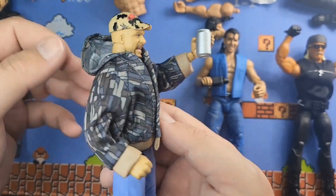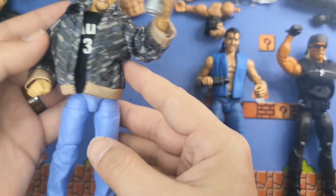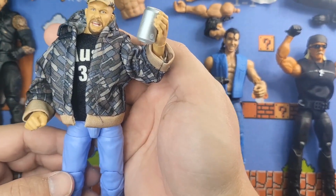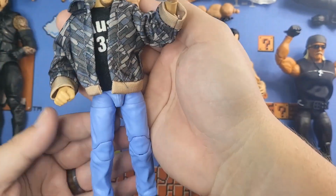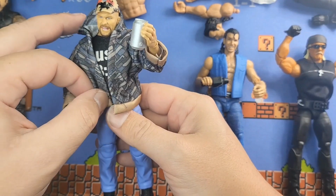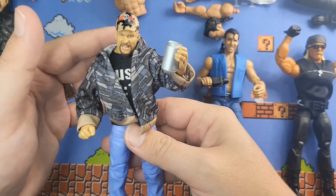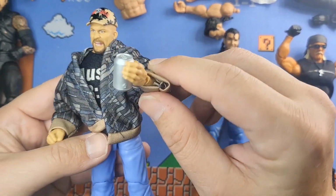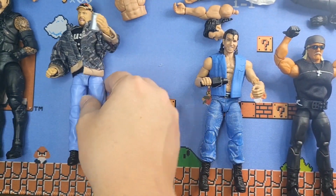Got his Austin shirt. His little hunting hoodie here. Very cool. I will say something about these three is good head sculpts. Good head sculpts. Very cool. So this one is going to go on my kind of figures I like miscellaneous shelf on my wrestling guys. So that's where he's going to go. With him and his Steve Weiser. I wish they would have maybe put Steve Weiser on it. That would have been kind of cool. Just change it up a little bit.